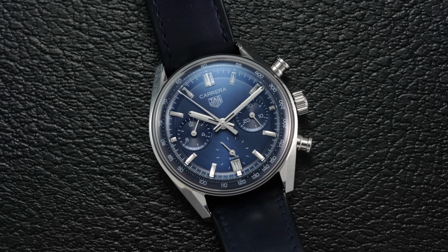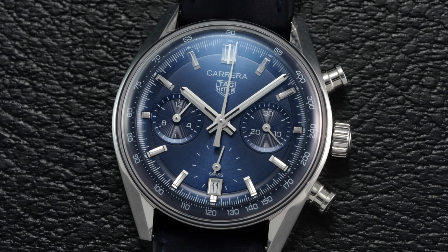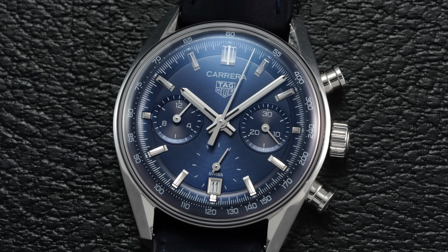This was one of those watches that really surprised me at Watches and Wonders this year, and I'm happy to be able to take a bit more time to review the watch, spend some time with it on the wrist.